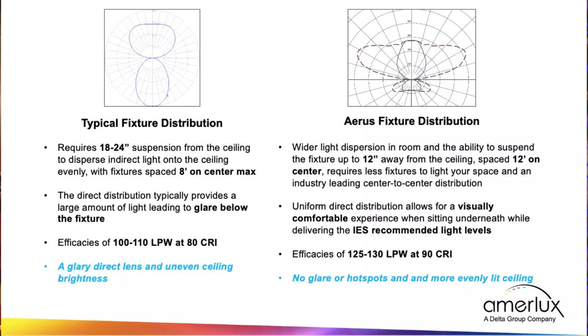The fixtures can also be mounted up to 12 foot on center. Yeah, 12 foot on center, so you're going to get really good, even contrast on the ceiling. The wider you go with any fixture, you're going to get a little bit more contrast. But you're going to be able to deliver the IES recommended foot candles on the desk, 12 inches below the ceiling, and up to 12 foot on center. It really is spectacular.